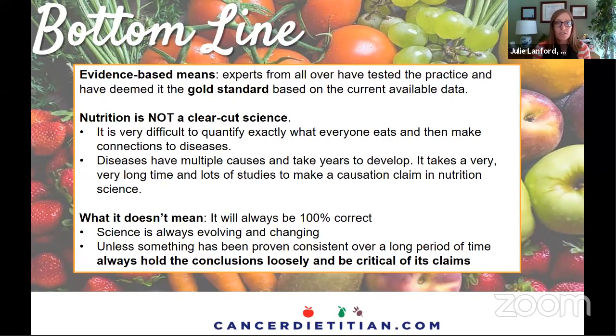Nutrition is such a different ballgame. It is not a clear-cut science because it's very difficult to quantify exactly what someone eats and then make connections to diseases, because we all eat such a wide variety of foods. Diseases also have multiple causes. They take years to develop. So it would take a really long time and lots of studies to determine that one thing caused another.